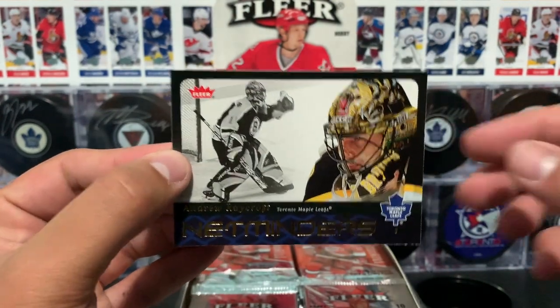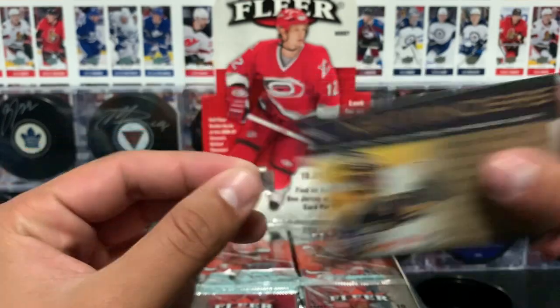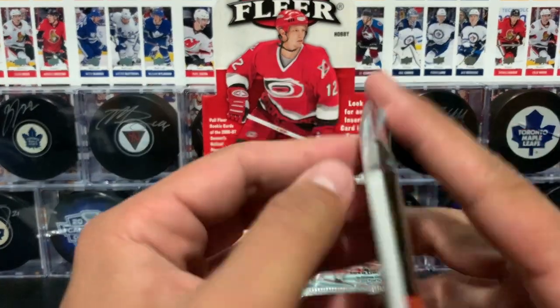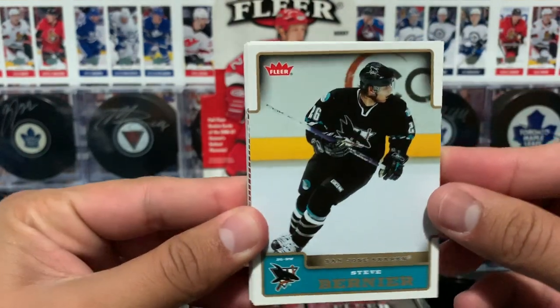Who, this is a Maple Leafs card, but in the photograph he's in a Boston Bruins uniform. Should have thought that one through a bit more, guys. You can't have a rivalry guy there with the team and the uniform.